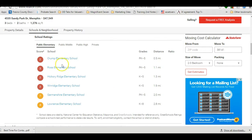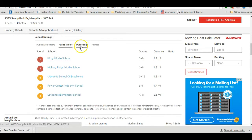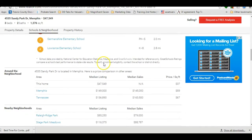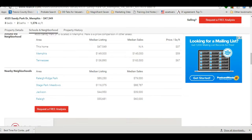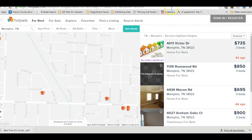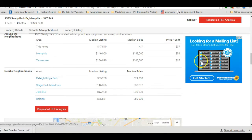But check the schools. Schools are not that great. The closest ones are terrible. Not too shabby, but not that great to begin with. So these are many of the things that you need to look for: crime stats, rental comps, regular comps.